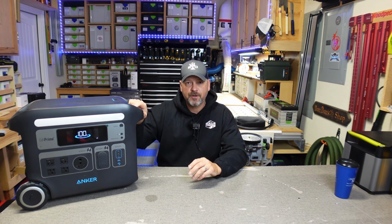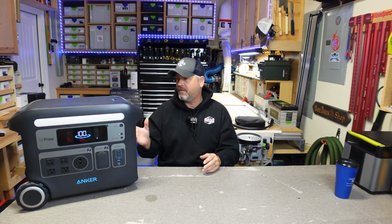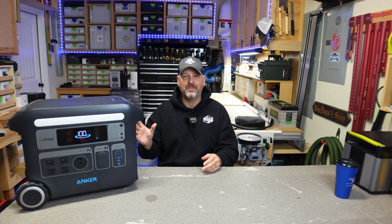Now this is their first kind of dive into the larger power station segment. They do have some smaller models available, but this is the biggest model that they offer. Everything on this unit is just so much nicer than anything that I've ever had the opportunity to review.